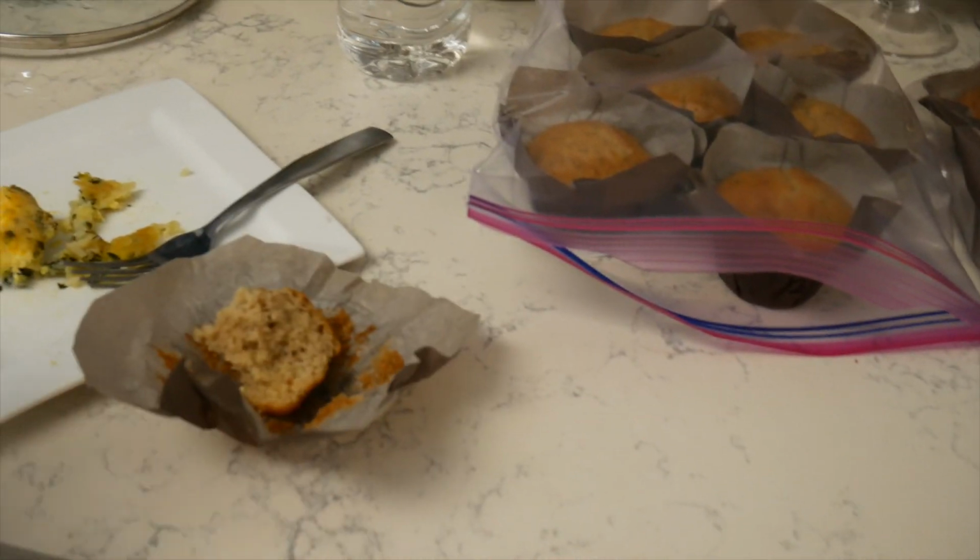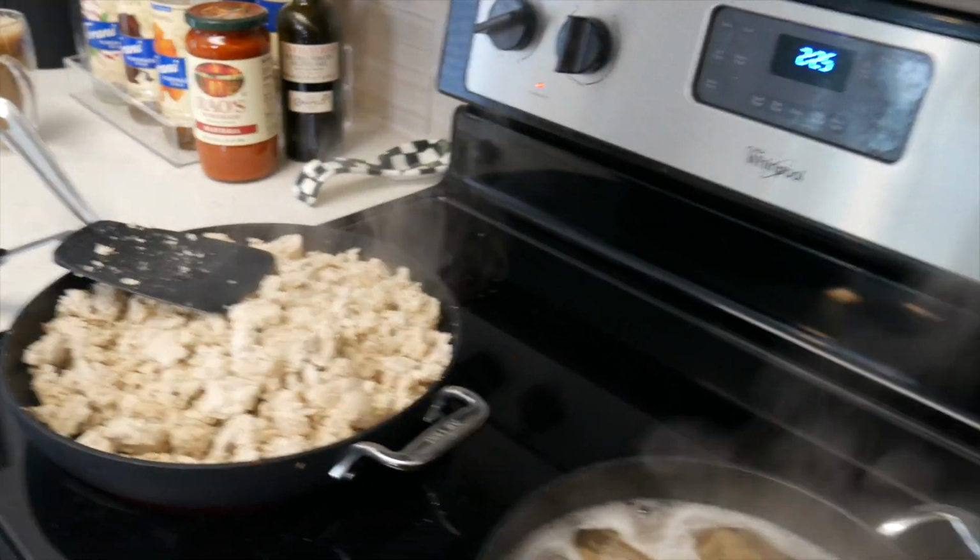That quiche was so good, by the way, and the banana muffins. I'm munching on them both right now while I boil some pasta, and that just finished cooking.